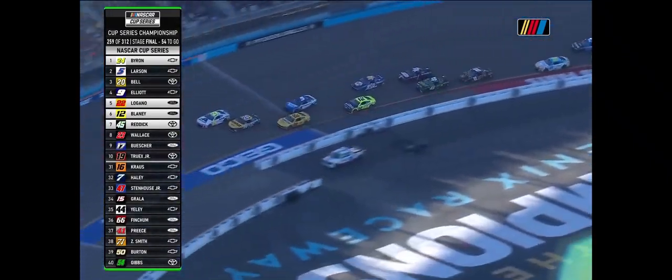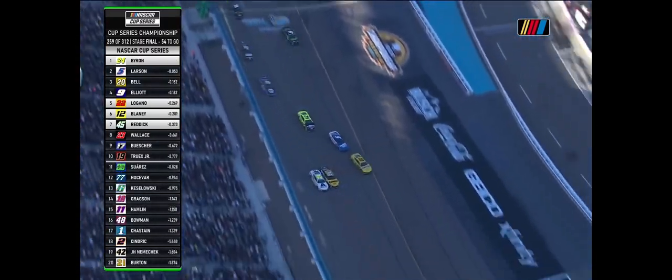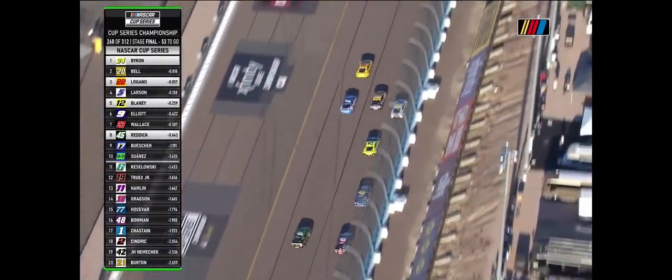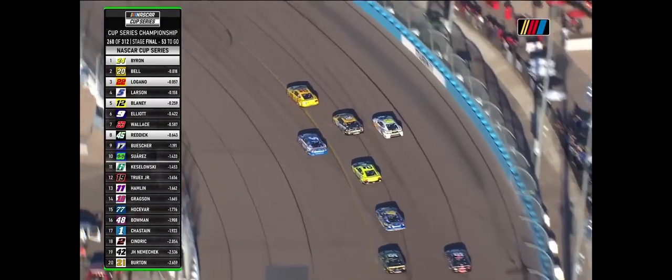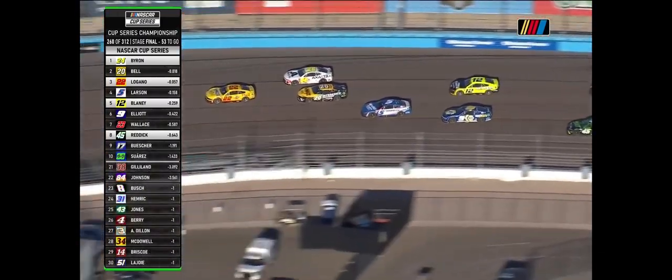Bell, though, side by side with Byron. Now here comes Logano. Watch that bright yellow shell, Pennzoil forward. Logano extreme to the driver's left. Down low, and that's a race changing lead move. And he gets a little squirrely. Byron's coming back.